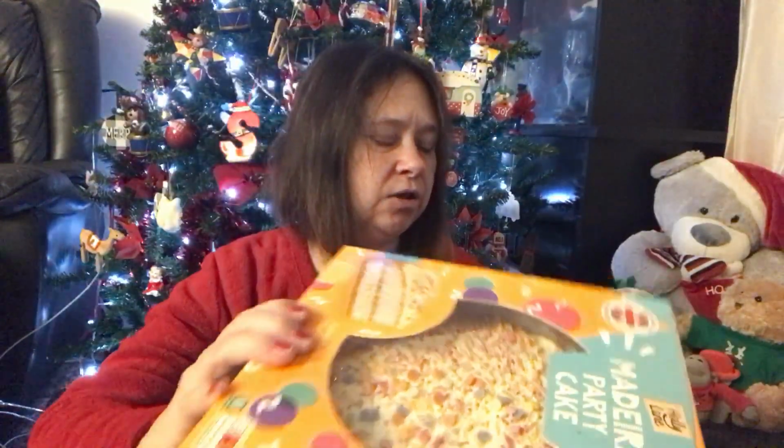And this is Holly Lane, but it's Madeira party cake, serves 14, new recipe, baked in Britain. And the date on this, because I was going through the dates, I know that they had the 28th of December, which would be fine, but this one was the 5th of January. And I'll try and remember to tell you something after I've shown you this.